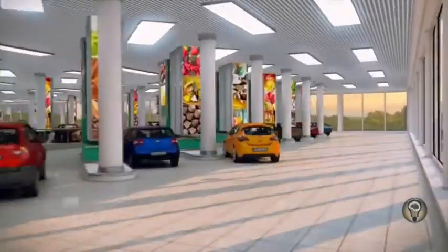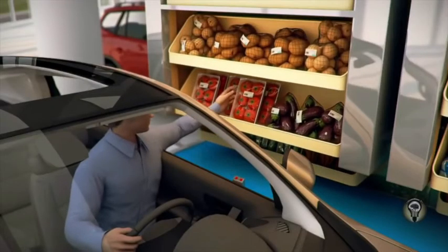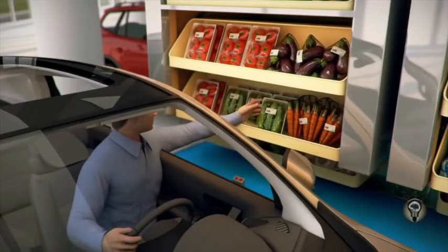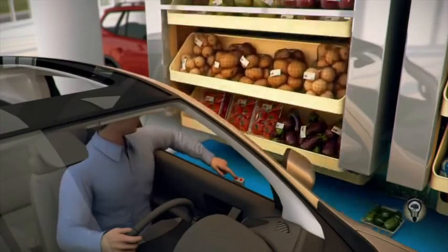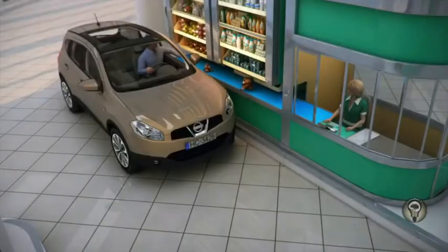The idea is to create a structure that allows shoppers to drive inside the building in order for them to park next to a moving rack that houses different store items. The customers choose the product and put it on a moving conveyor belt that delivers it to the cashier.